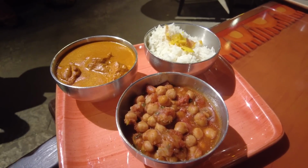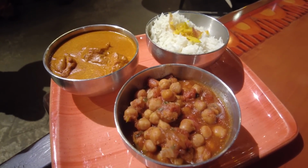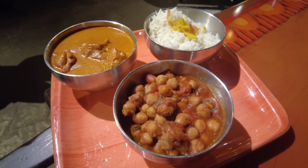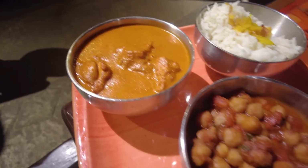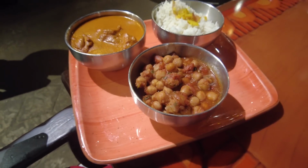And then for the other one, like I said, we went with two Pokita-inspired. It just made more sense so we could try a few more things. We ended up going with our other option with the butter chicken and then the chickpea wat for these two options.